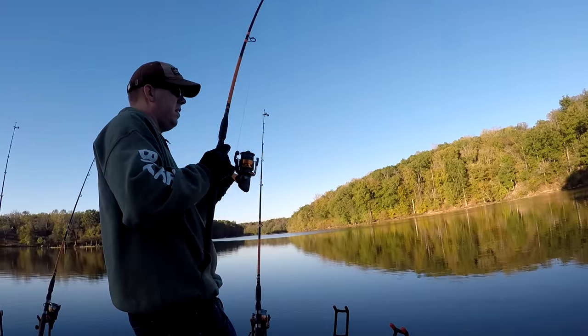Okay, I have completely lost count of how many fish we got in that bag. Another fat channel cat. Man, ton of them in this hole. I don't consider them a big channel until they're too big for me to put my hand around this way. If I can pick them up this way, they're average or small. This is a big one. Nice.